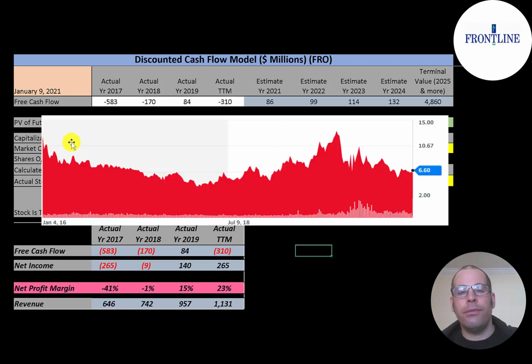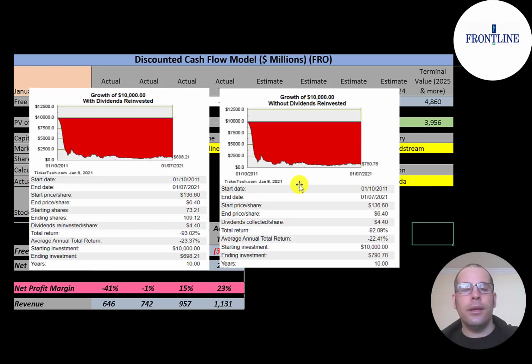The stock price was fairly steady for a few years. It did drop and came back up, but it looks like it's been dropping ever since coronavirus came, so it's at a really low point. It's trading at a major discount relative to its high back in March. If you invested $10,000 into this company 10 years ago and reinvested the dividends, you'd have $700 today. If you did not reinvest the dividends, you'd have $800 today. The reason the numbers look so bad is because the company did a reverse stock split a few years back.